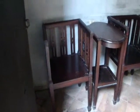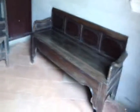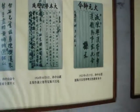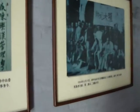Okay, now we have another place. There's so many places I couldn't even describe. There's a frame of something. Can you translate for me, Chinese people? Because I'm not very good at reading things in Chinese. Now here's a picture, probably of the doctor.